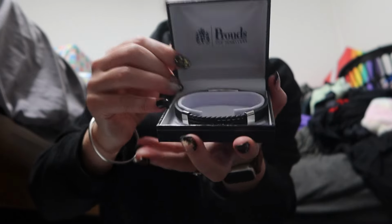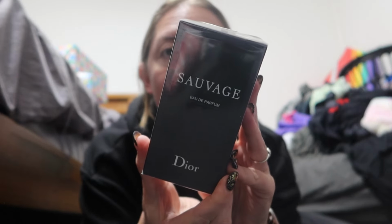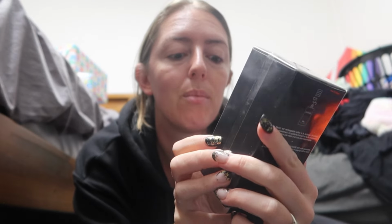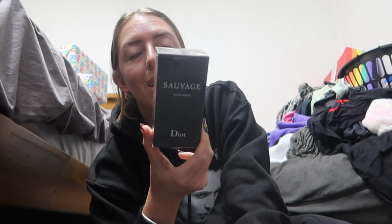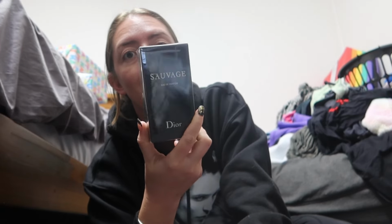So I got him a couple of pieces of jewellery. I thought a little leather bracelet would be cute. I then got him a ring. It's like a black and gold. His biggest present is something that he's been asking for and he's just been freaking out over, and I'm actually really excited to smell this, but it is the Dior Sauvage cologne. This is over $200 for, how much, I don't know, 100 mils of cologne. So definitely want to get him something like that he can keep the bottle and stuff from his birthday, and he's obviously got his jewellery because it's a big birthday, but this is insane.